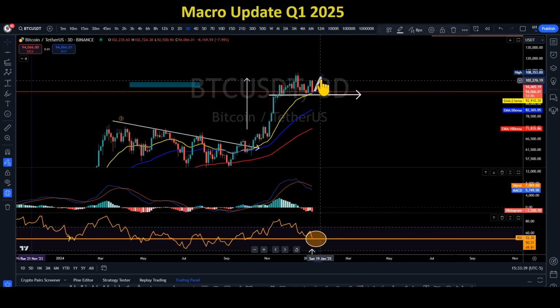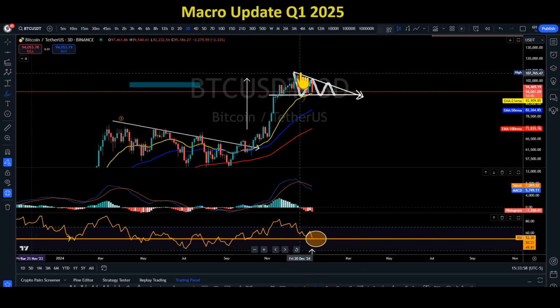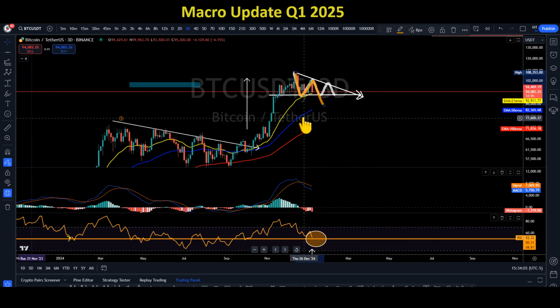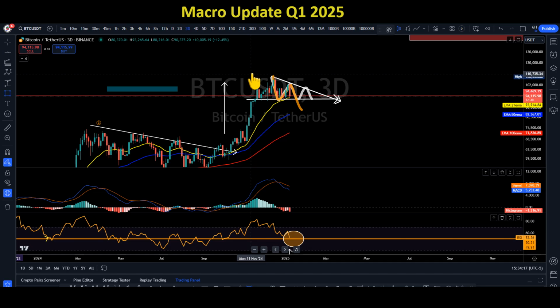Or one thing we could get is we could print either a descending triangular formation in this area, or we could even print a zigzag formation within this range. So bulls just need to be patient within this range and understand that as long as our MACD is negative, we're going to be in a correction phase. There is nothing wrong with being in a correction phase.